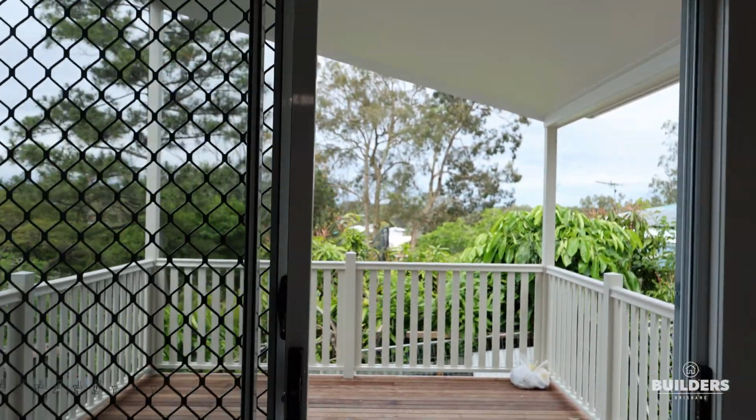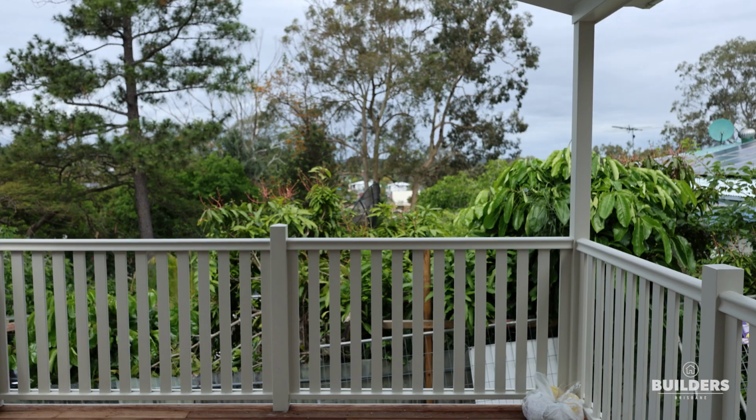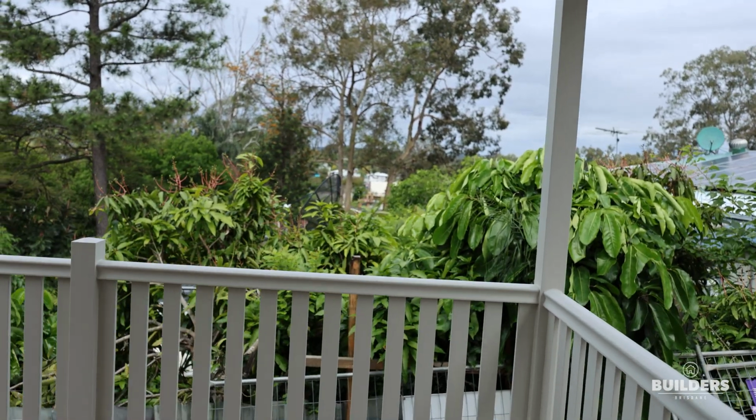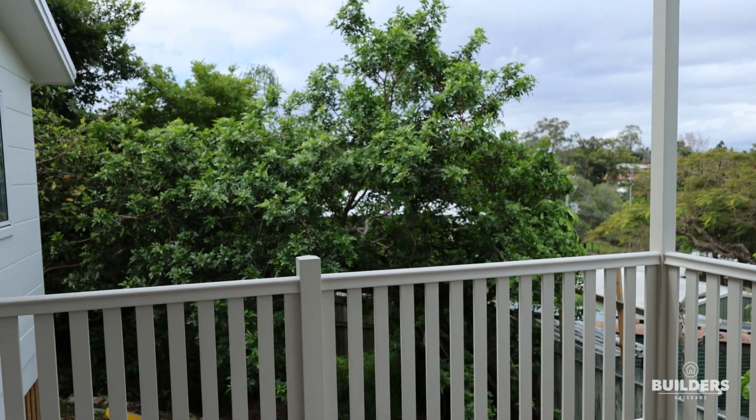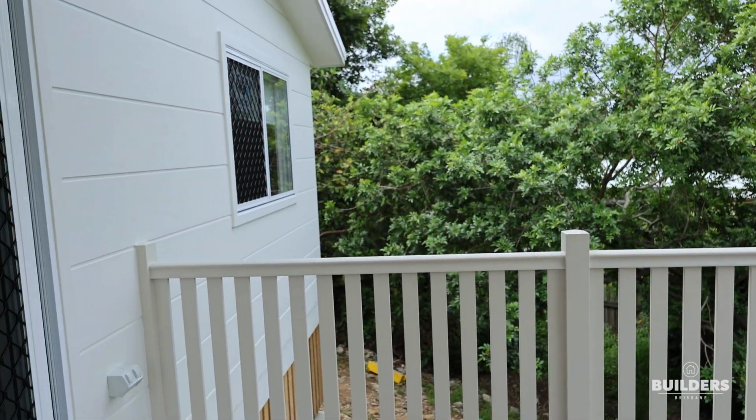Design side, it's absolutely no problem. And as it turns out, on the build side, it's no problem as well. So if you've got a difficult block, it's only the block that's difficult, not the building part. You just leave that to us.